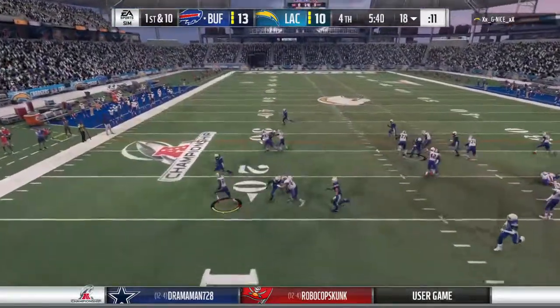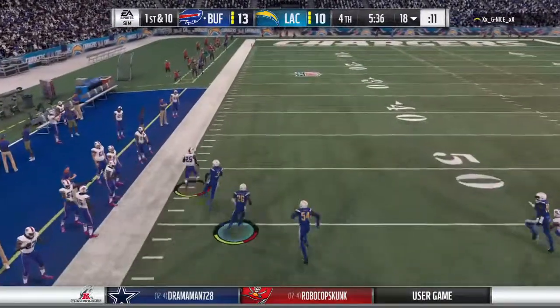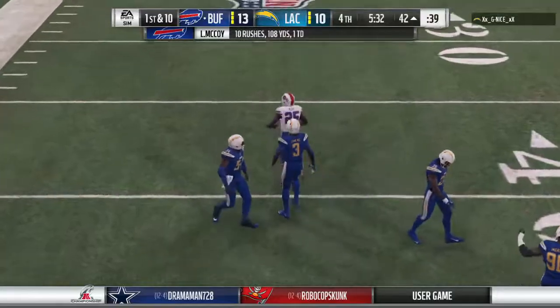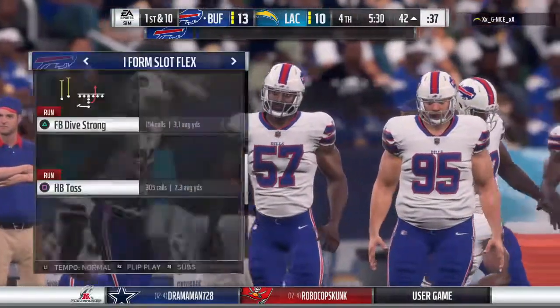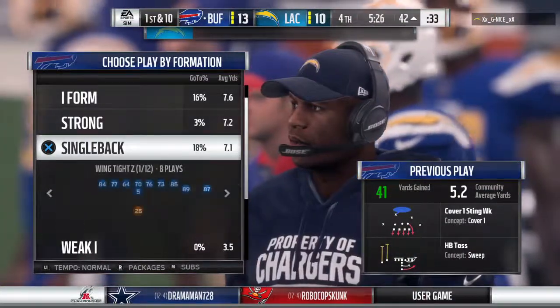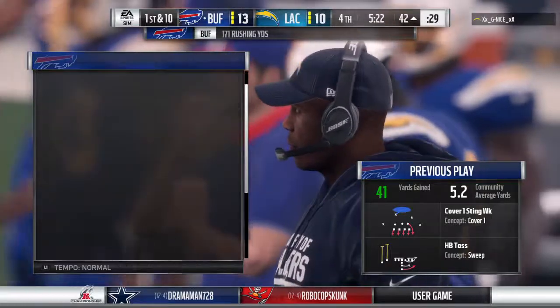They'll start the drive with a carry by McCoy. Finding room at the 30. And all the way down to the 42. It's a big run there by McCoy. 41 yards. One of the reasons that this team is on this win streak, big runs like that.